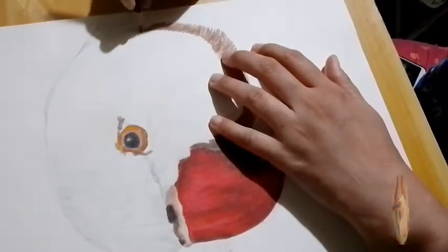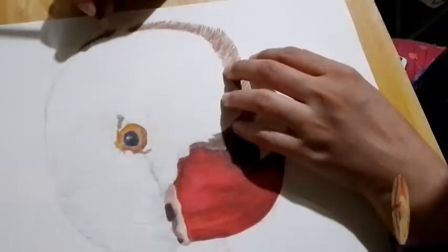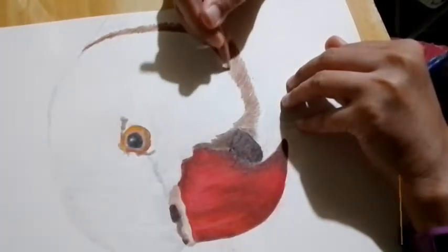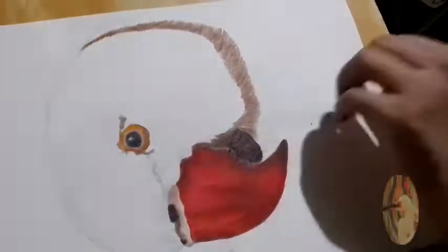You know, guys, that I do have a parrot also, okay? You know that, and that is Jingoy. So, anyway, that's it. Sorry. I hope you like it, guys.